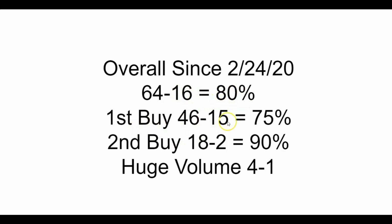The first buy attempts, when I'm looking to buy something at the first attempt where it shows me in the pre-market, is 46 and 15, a 75% win rate. And then the second buy attempt, that's my favorite one. I love it when it goes like TOPS today, which was a second buy attempt. I knew that one was going to win. I just had to sit tight. 18 and 2 with a 90% win rate. Overall, look at this, 80%. Those are great numbers.